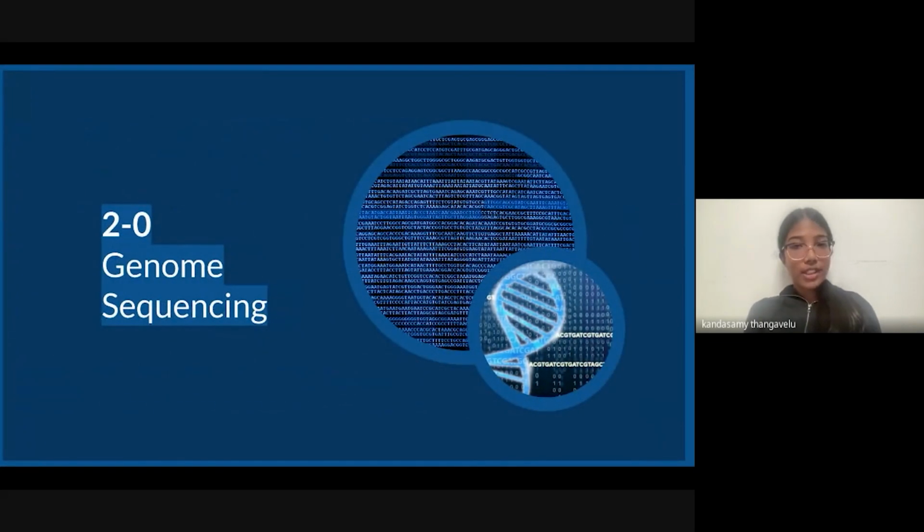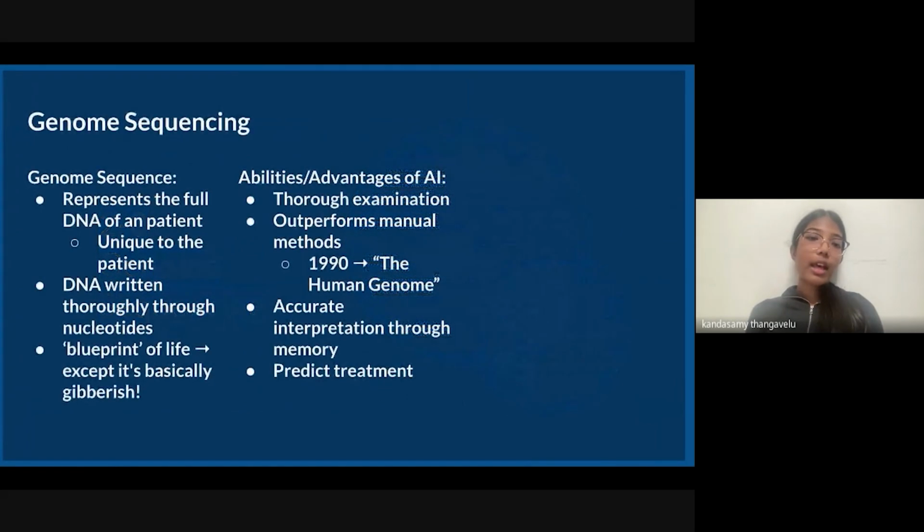Number two, genome sequencing. This is a little part to genetic profiling. A genome sequence represents the full DNA of a patient. These are always unique to a patient. This means that no patient's genome is going to ever look the same. A genome sequence is DNA written thoroughly through nucleotides. It's the blueprint of life, except it's basically gibberish because nucleotides are ACTG, A for adenine, C for cytosine, T for thymine, and G for guanine.